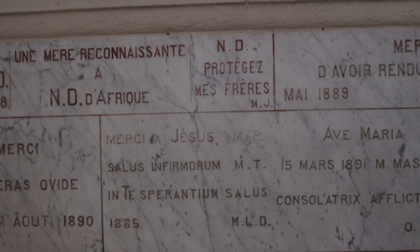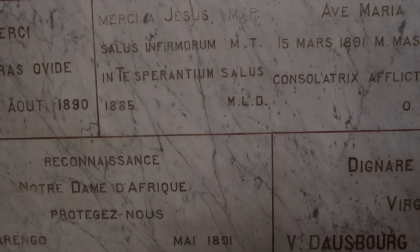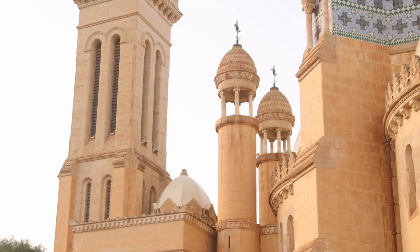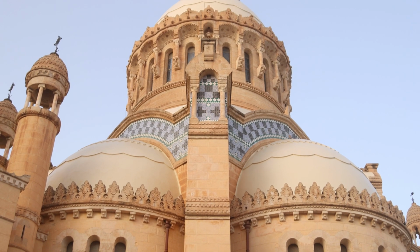But as you walked around, there were all of these names of people who had said prayers in this church, and their prayers had come true, and they would come back and buy a plaque attesting that their prayers had come true when they prayed to the Virgin Mary in this church.